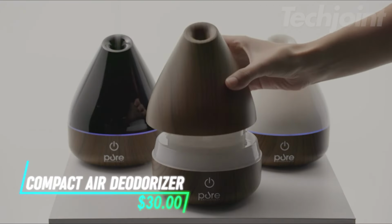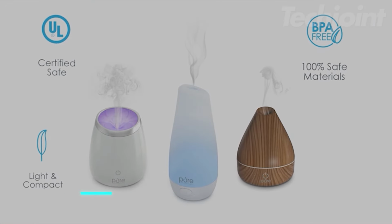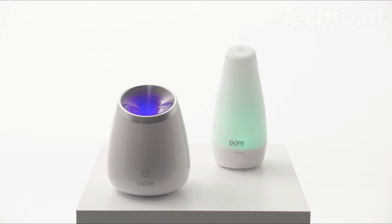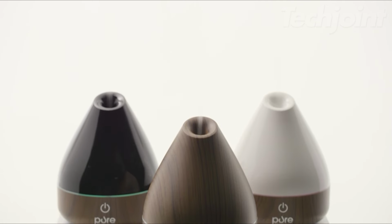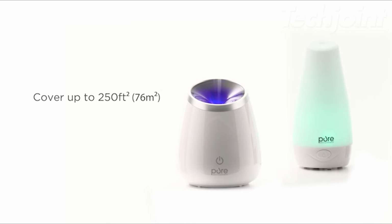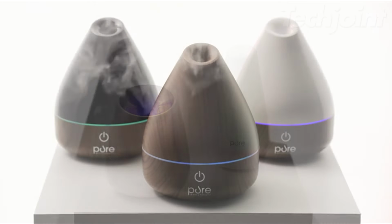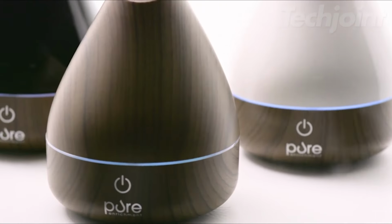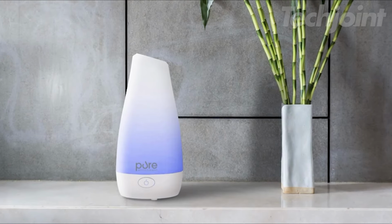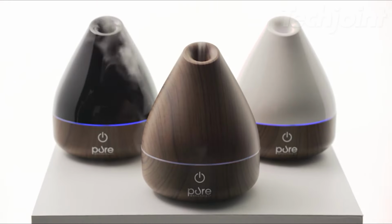Transform your space with this compact essential oil diffuser, perfect for creating a relaxing atmosphere in small apartments. It features a 100-degree water tank and provides up to 7 hours of continuous mist, ideal for refreshing rooms up to 250 square feet. The optional color-changing LED mood light adds a calming touch, while its whisper-quiet ultrasonic technology makes it perfect for bedrooms or nurseries. Plus, it auto-shuts off when the water runs low. Set it and relax.